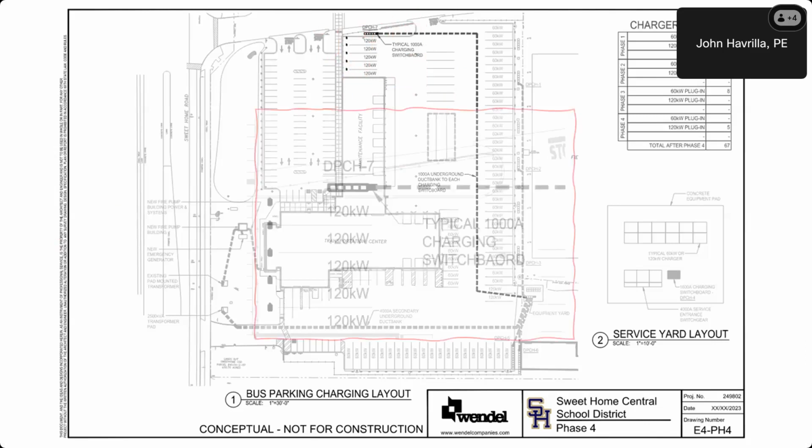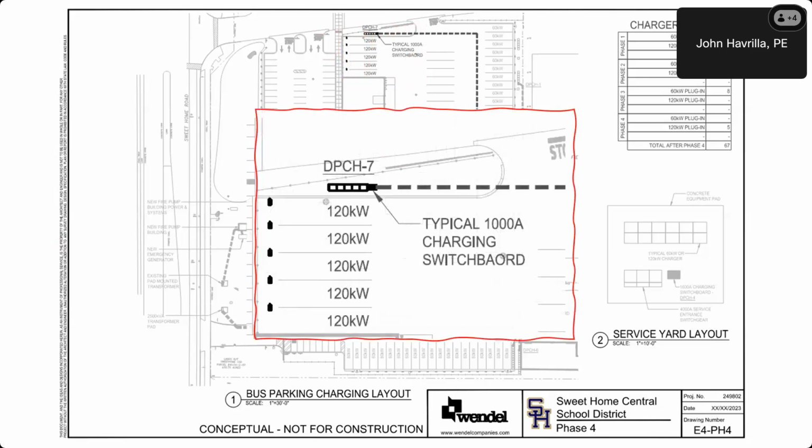And we do this working with every school district. We don't develop these in a vacuum and then present them. We work with your folks to tell you, what's the best way to do it, what's the operational impacts, and get feedback. And you can see another charging switchboard here feeding these chargers here. And this would take them up to their full fleet of 67 buses.